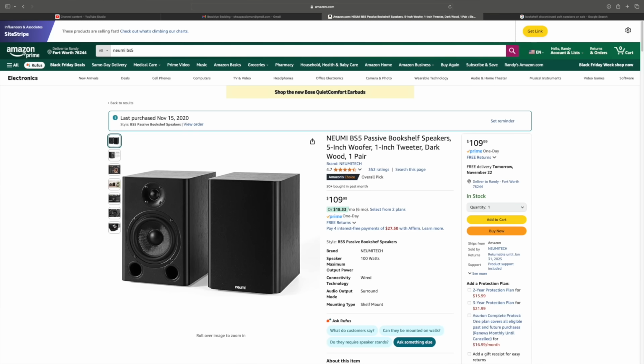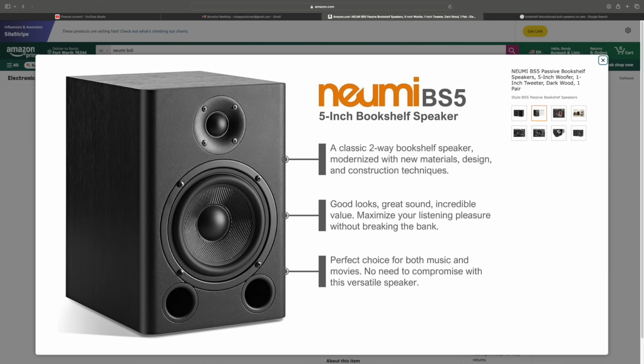First on the list is an oldie, a classic. I covered this on the channel way back in the beginning, 4 years ago, maybe more than 4 years ago. It's the Numi BS5. It's $109, 5¼ inch woofer, front ported. I believe it's a 3/4 inch soft dome tweeter. I need to get these back in because I sold them.